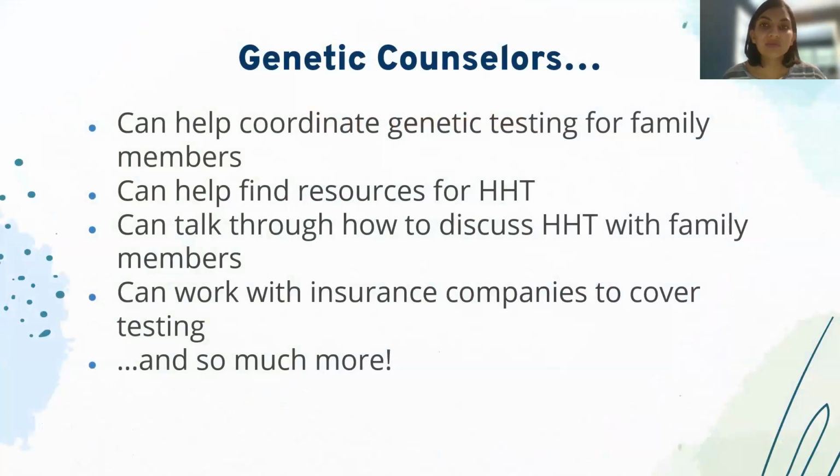So the last slide is that we can do a lot. Genetic counselors do a lot of things on the back end. We help coordinate the testing. We can fight with insurance companies for coverage. We can help you figure out where you can get HHT testing near you. We can help you figure out how to talk about this with your family members. Just a lot more. So feel free to reach out to your local counselor.